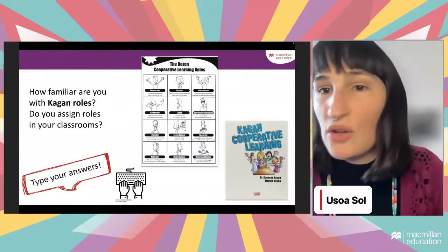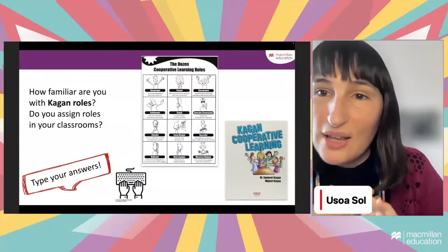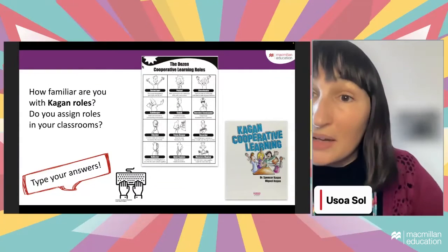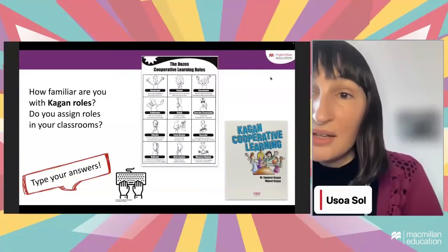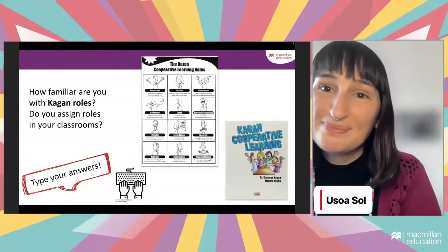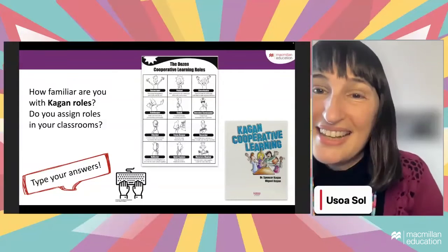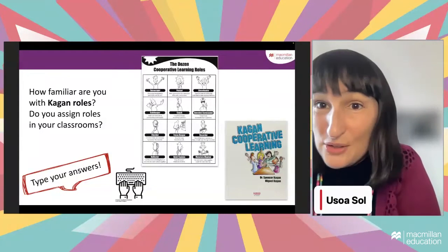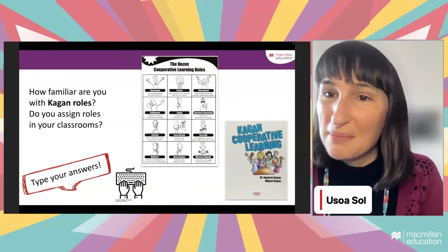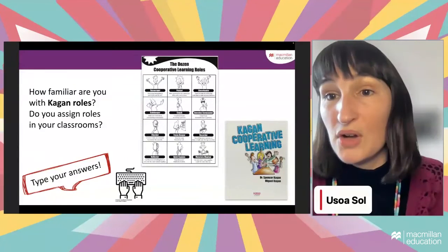Geraka saying not at all. Lubos, I hope I'm saying your name right, not at all. Okay, not familiar. Very familiar. Okay, so Maria is very familiar with this. You don't know about it? Well, it's not unfortunate. It's actually fortunate, right? That Petra, I think it is, that you don't know. So now you're learning about them. Never heard of them? Perfect. There's always a first time. Used roles before, but not Kagan roles.